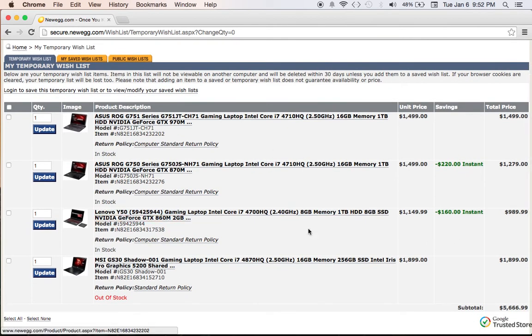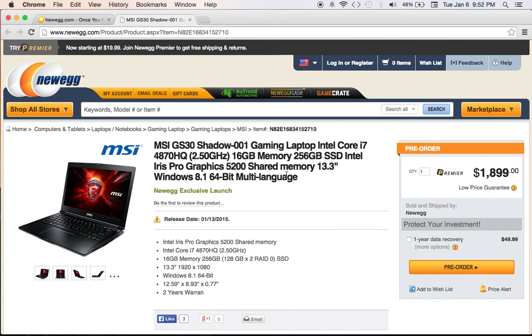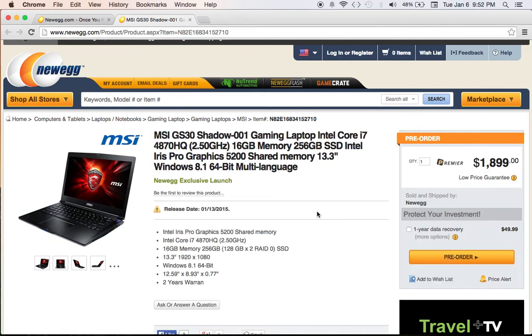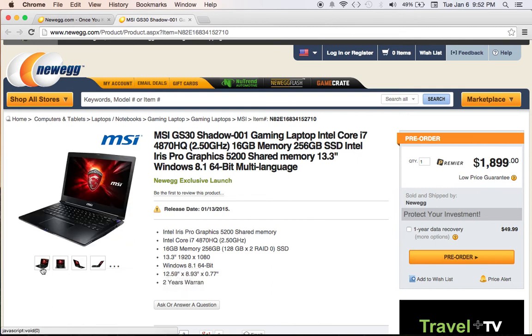I do have an honorable mention, I guess. I don't know if I would really recommend this, but it's a pretty cool computer nonetheless. Here we have it, it actually was just released at CES. It's a 13.3-inch laptop. As you can see, the price looks a little high, but I'll get into some of the more cool features that it has.